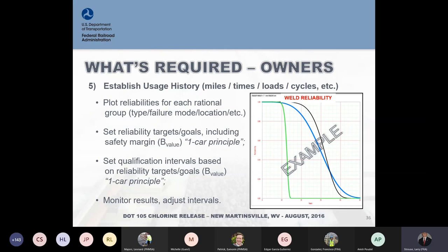If you stratify the data properly to show that each of those locations has a different reliability, you can come up with the total reliability package to generate your reliability goals and ultimately your qualification interval. You can set the reliability targets and goals, including the safety margin or the B value, using the one car principle. We'll speak about that shortly. And then set the qualification intervals based on the reliability targets and values and the one car principle.